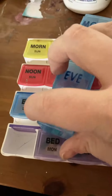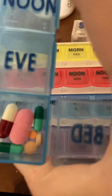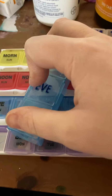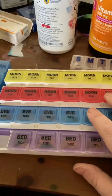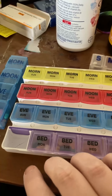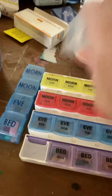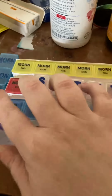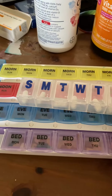So, what I did instead of putting it in there and having it spill, if I tipped it or whatever, is I put Sunday's bedtimes in here. And then the rest of the week's bedtimes are normal. And then this is where I keep my 5 o'clocks. And I just have one pill at 5 o'clock.